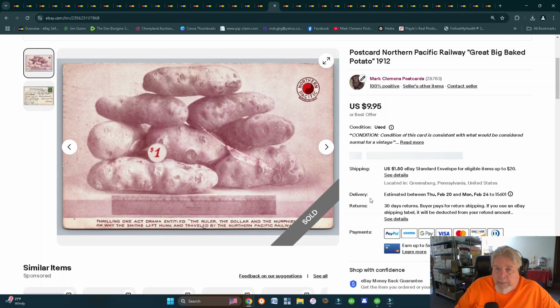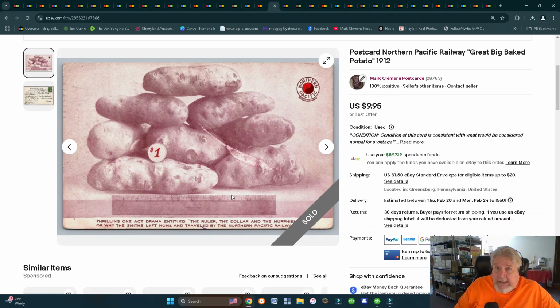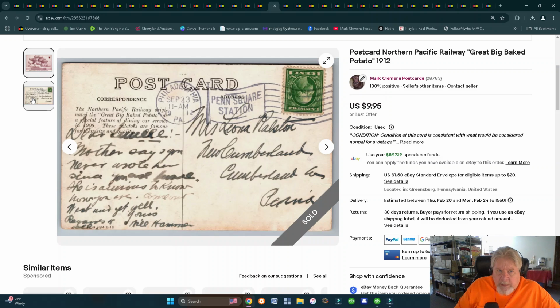Then we have some potatoes. This is the Northern Pacific Railway Great Big Potato, and it is dated 1912. That's when it was posted. If you look on the back, it says the Northern Pacific Railway originated the Great Big Baked Potato as a special feature of their dining car service in 1909. These potatoes are famous for their size and quality.